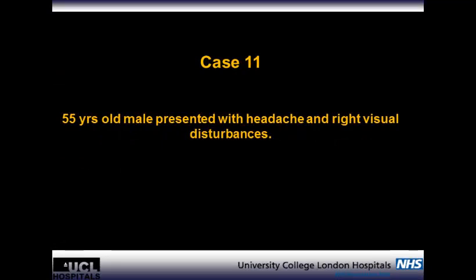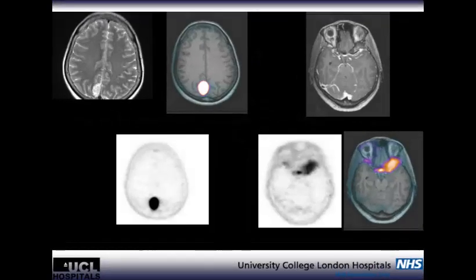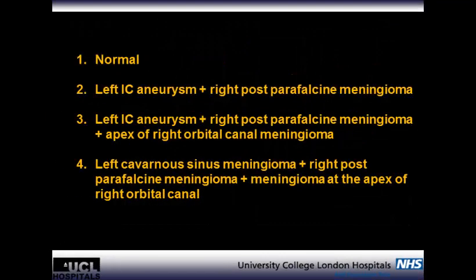A 55-year-old male presented with headache and right visual disturbances. Gallium was performed. Can you vote now, please?